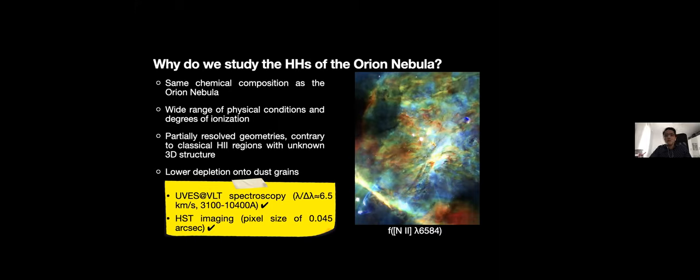We also want to study the global impact of these shocks on the photoionized gas. In particular, we are interested in the dust destruction process. And we will do this by studying this region in as much detail as possible, analyzing effects that have a major impact, not only in Herbig-Haro objects, but on ionized nebulae in general.